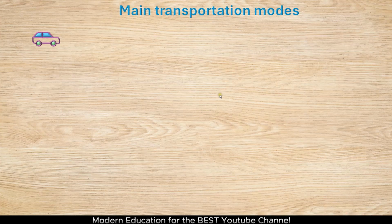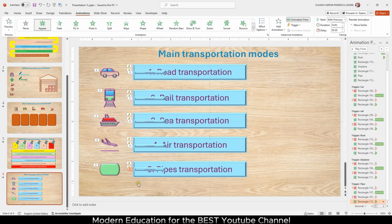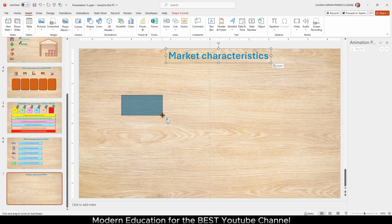Now let's see our final result, which looks like this. When a click on an icon happens, the bigger rectangle is revealed, while at the second click on the respective icon, the bigger rectangle disappears and the smaller rectangle appears once again. Technique number 7, the magical box reveal.